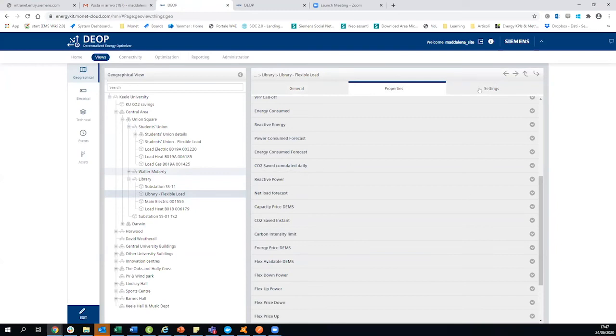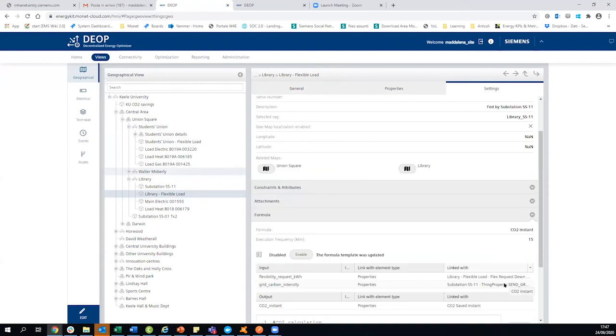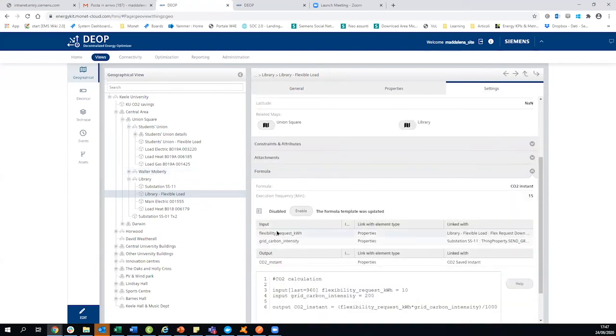So in order to determine this value, it's possible to elaborate a formula, for example, the flexibility request that we determine with our algorithm, and to take into account the carbon intensity of the grid. So these two values are computed in order to determine what's instantly the CO2 value saved inside this building. When we sum up the contribution of all the different flex, we have a total CO2 saving of the campus.